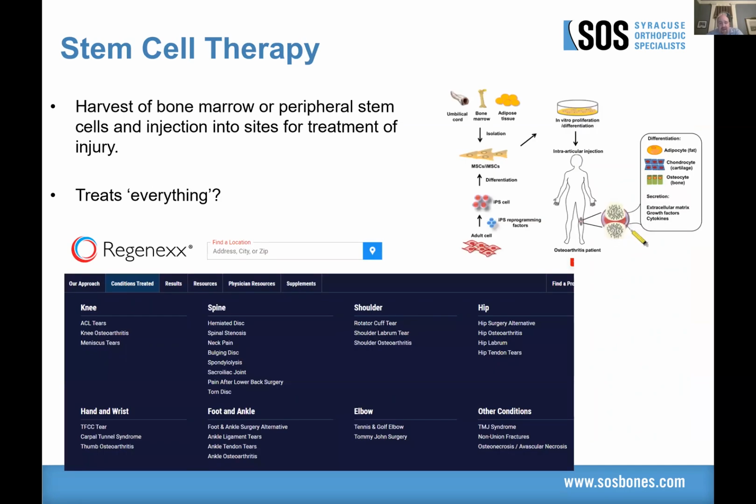Stem cell, on the other hand, has been blown up in the last few years. The theory is that you harvest stem cells and inject them into areas of treatment. Stem cells can be harvested from the umbilical cord, from bone marrow, from adipose tissue. They can be concentrated and injected into sites for repair. And if you look at one of the companies that is a stem cell company selling their product, it really can allegedly be used for everything.